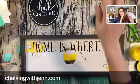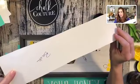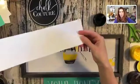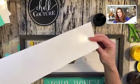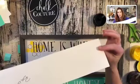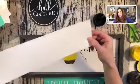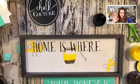Now, remember when I was saying you want to make sure you write on the back? It's just easier if you write on the back so you know what side they go on. If for some reason you do not, you see how this side has a little bit of a shiny side? That's the side your transfer does go on. So one side is kind of like flat black, like a matte, and the other one does have that little bit of shine to it. Okay? Just so you know.